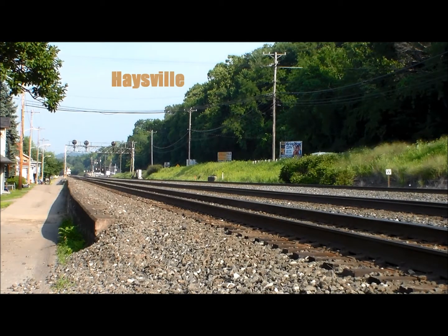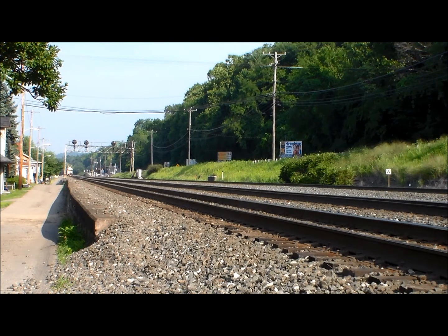On the way into Pittsburgh, I decided to stop in Haysville, Pennsylvania. Here is where you have the main line that goes into Conway Yard, and you have the original Pennsylvania Railroad signal bridge.